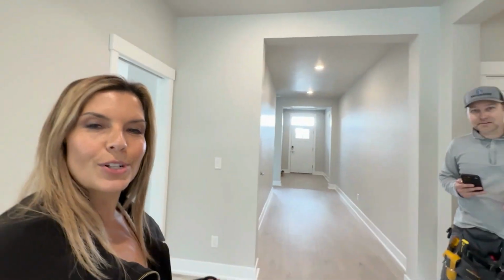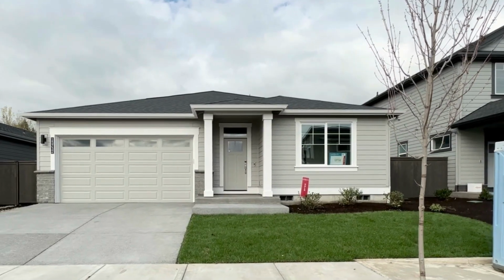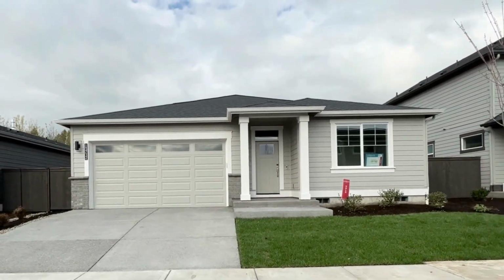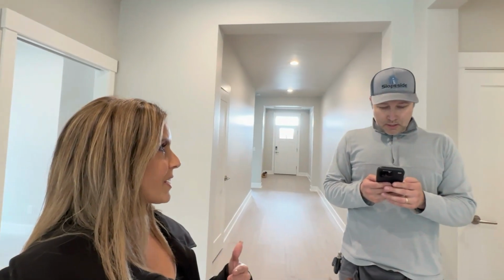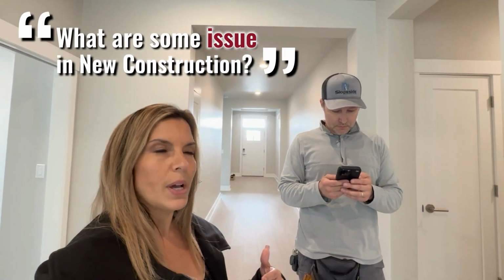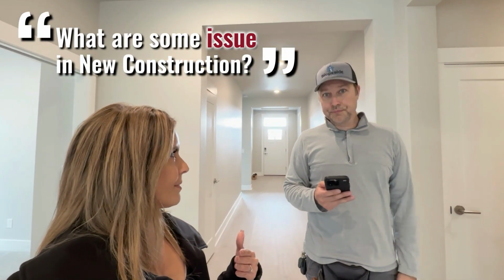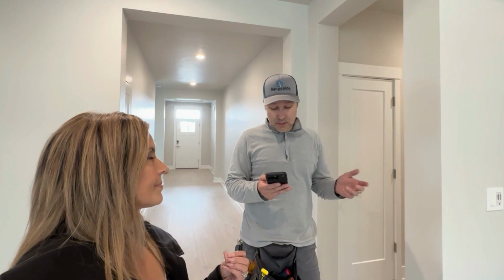But like I said, I am here with Andrew with Slopeside. There's Andrew. Hello. And even with this home, even though it is a great home, there's not a lot of major things, but Andrew, there were still some things in this home inspection that you would think wouldn't be an issue because everything's supposed to be new. Not a lot, nope, real typical for new construction. We're always going to find something, but usually minor stuff.